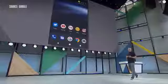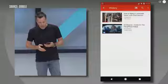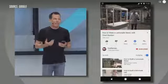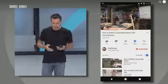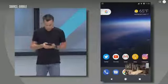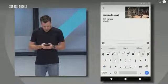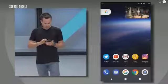My kids recently asked me to build a lemonade stand, so I opened up YouTube and I started researching DIY videos, and I found this one. At the same time, I want to be able to jot down the materials I need to build for this lemonade stand. So to multitask, all I do is press the home button, and boom, I get picture-in-picture. You can think of it as a kind of automatic multi-window. I give it out of the way, I can launch Keep, I can add some more materials, so I know I need to get some wood glue, like so. Then when I'm done, I just simply swipe it away like that.